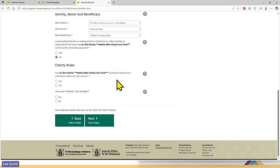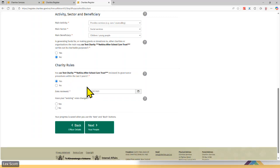Have your governance procedures been reviewed within the last 3 years? Your governance procedures are required to be reviewed at least once every 3 years. Each charity is responsible for doing this in a way that suits them best, so the process will be different for everyone. If you've completed a review within the last 3 years, click Yes and tell us the date the review was completed.